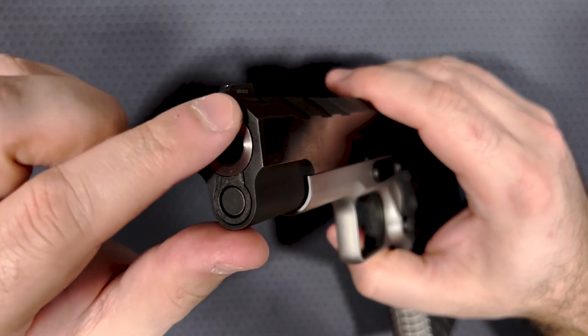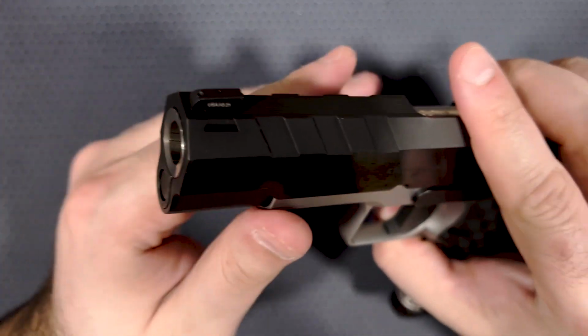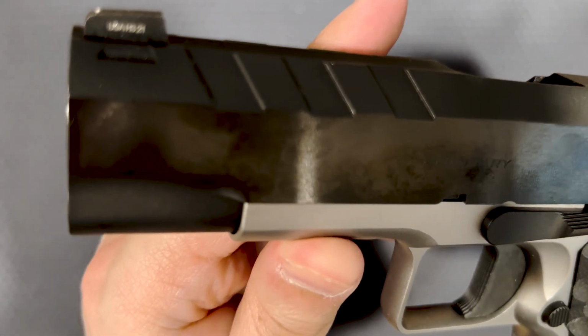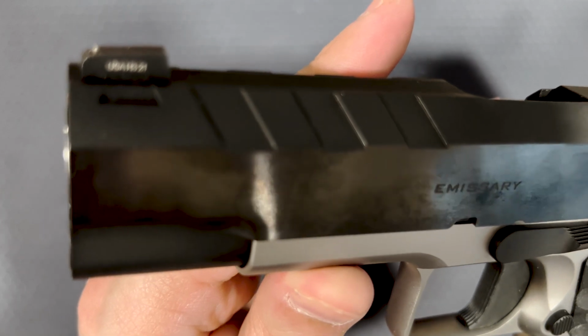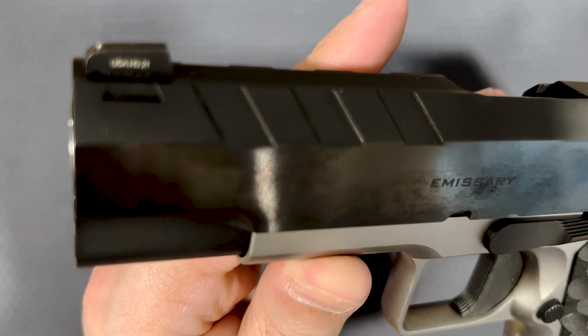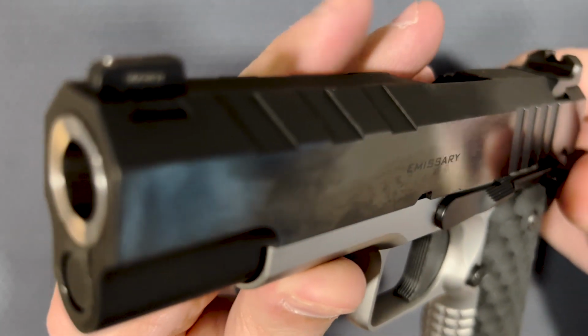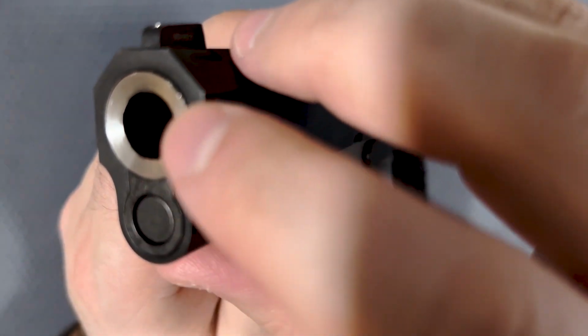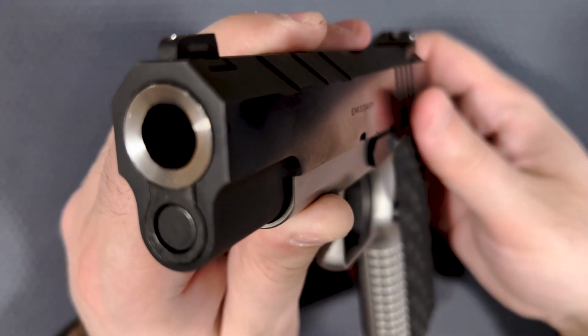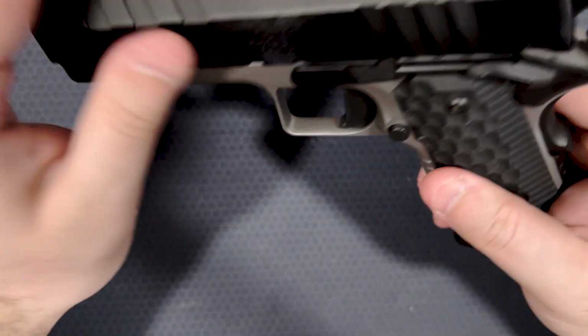Now, when you look at this bull barrel, it's kind of hard to pick up on camera, but I'm going to try my best to show you guys. It's not a flush fit. It does protrude just a hair outside of the slide. Not only that, but the edge of the barrel is kind of unfinished. It's almost like a raw cut. Obviously it's been finished, but it still has a fairly sharp edge that just looks unfinished, okay?